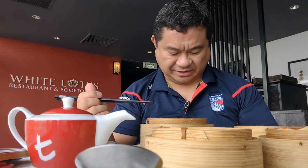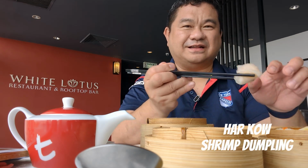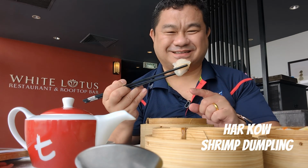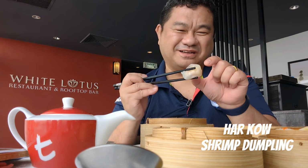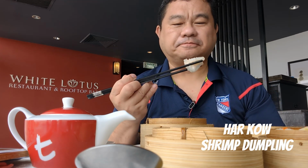Okay, let's try the next round of dim sum. So I'm gonna start off with the most basic dim sum, which is the hagao. Now this is what the hagao looks like. It's nice and small. It's not gigantic like the ones in the US. This is about 1 inch long. Let's try this. It's nice and ordinary. One thing that's interesting is that the wrapper is nice and translucent. And it's actually pretty good. I like it, nice and chewy.